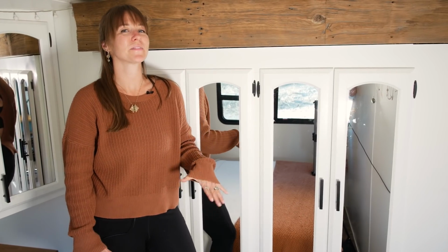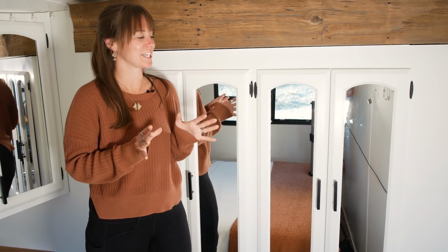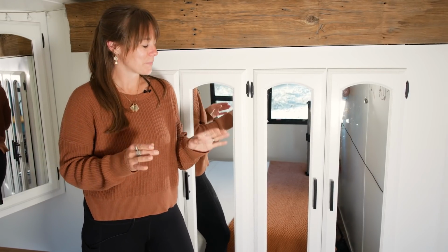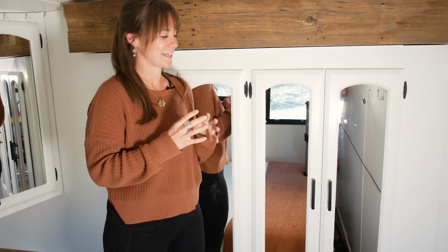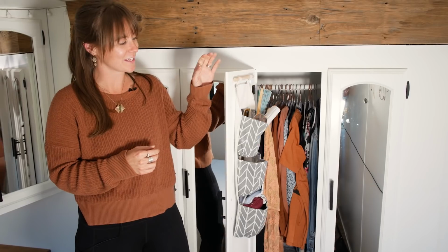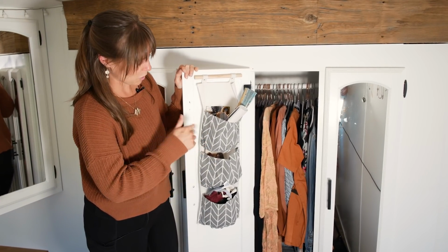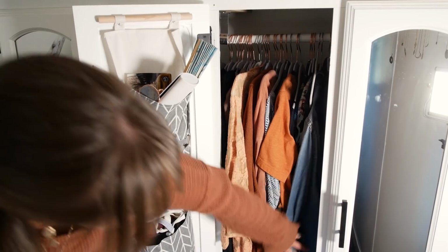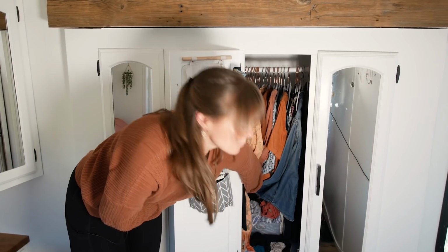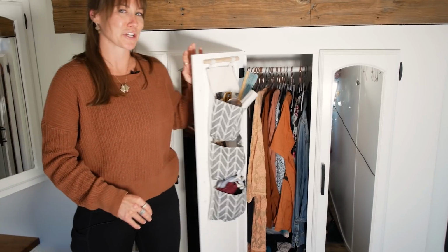Storage in the RV was something that I was a little apprehensive about when I saw how small the space was, especially since we had a beautiful big walk-in closet at our last house. But when I shifted my mindset and made it into a game of how much stuff I could fit in a tiny little space, it became a little bit more fun and less daunting. So I found a lot of fun little organizers like this that I roll up clothes and stuff in, and I actually have all my clothes hanging here, and then underneath I have a bunch of compartments with more clothes in there as well. So you can fit quite a bit more than I originally thought.